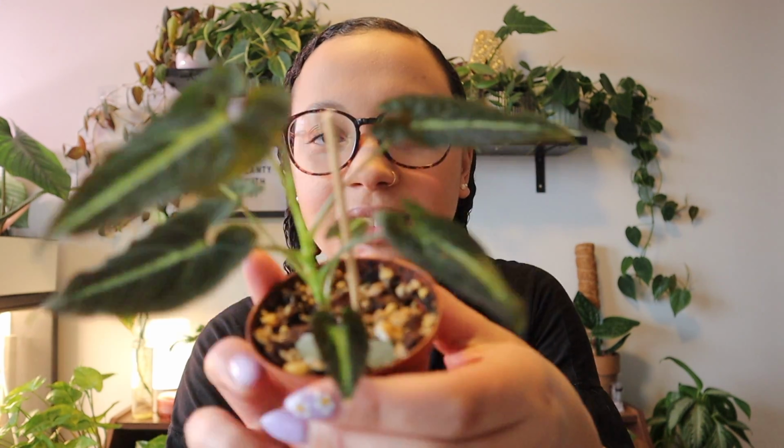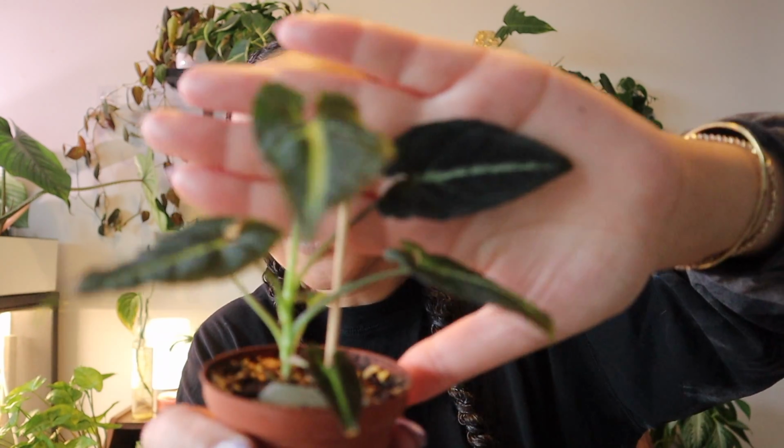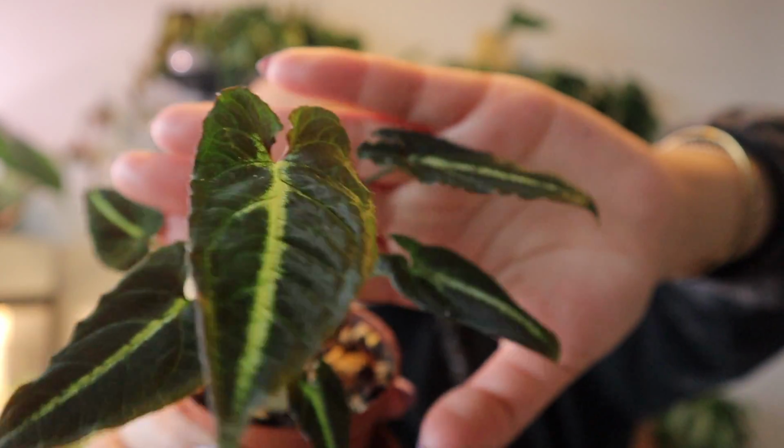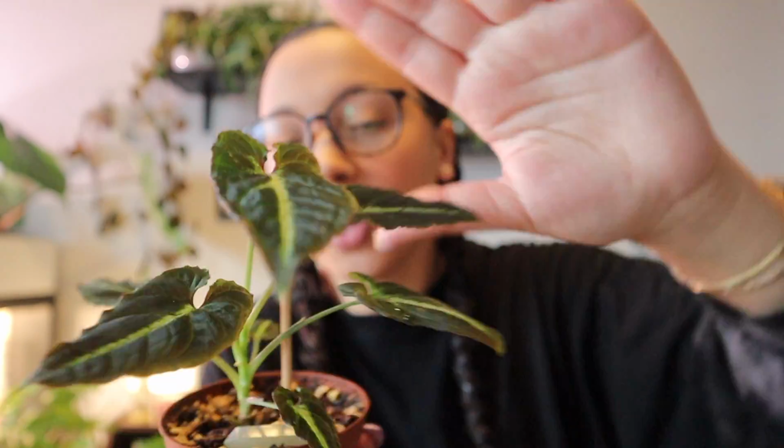Okay, then last but very definitely not least is this little cutie. This is the Syngonium Landy Eye. Now, you might be thinking, Annalise, isn't that the exact plant you just showed me? But no, it's not. It's completely different if you can't tell. The leaves on this guy are quite a bit darker. They have more of a brown tone, and they're just more shimmery. I don't know how to explain it.